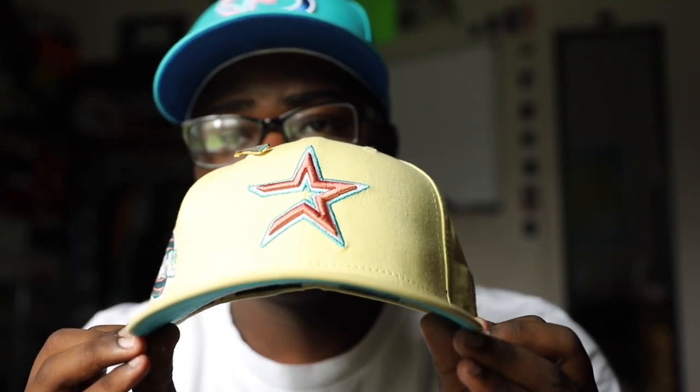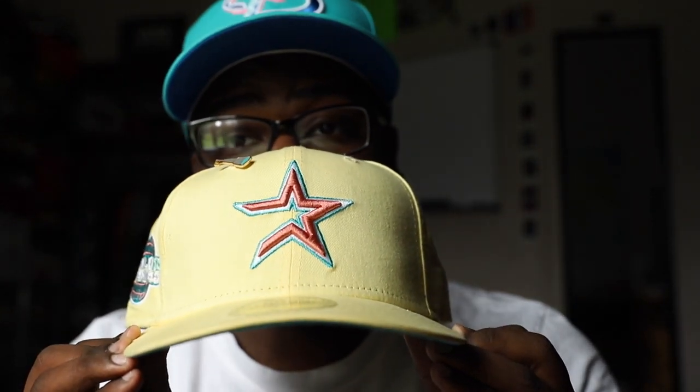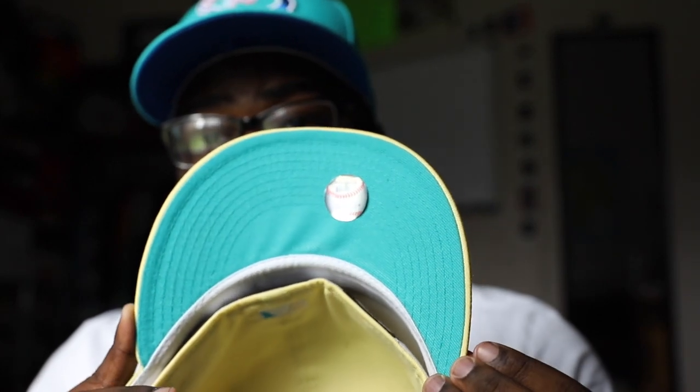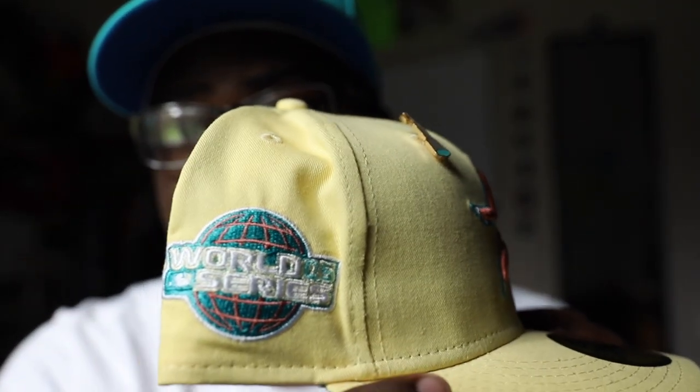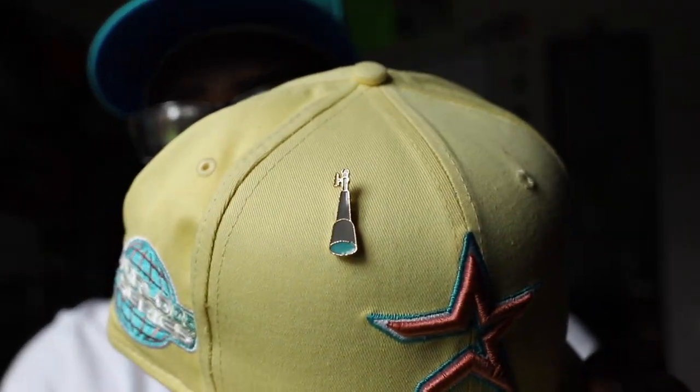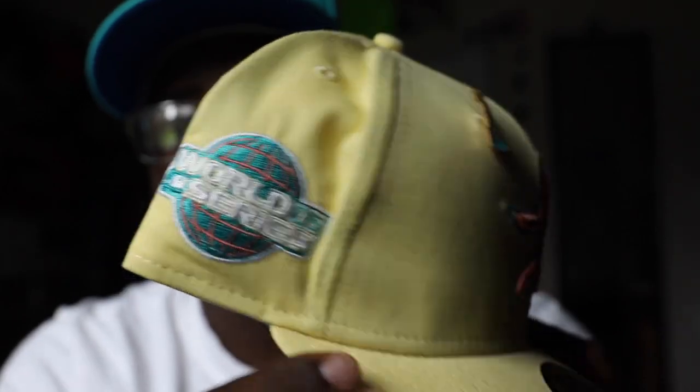Definitely a sleeper. It was sent on the website when I first started collecting hats. I just went and picked it up. Teal bottoms. 05 World Series. With this little pin that I got off Amazon. Sheesh. Was it 05? Yes, I was right. No cap on me. No cap on you.